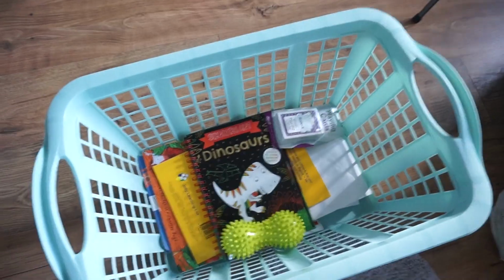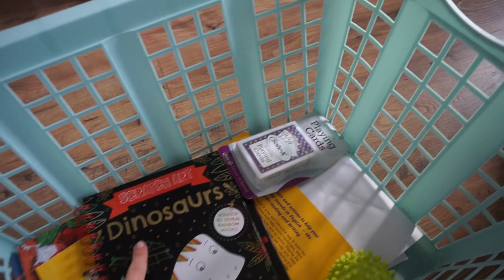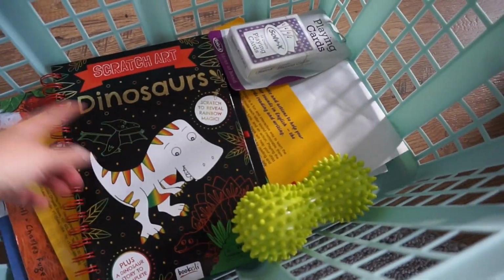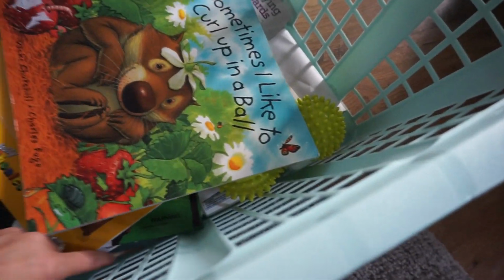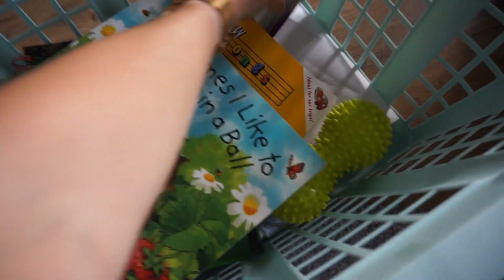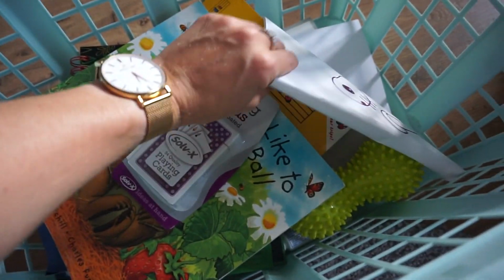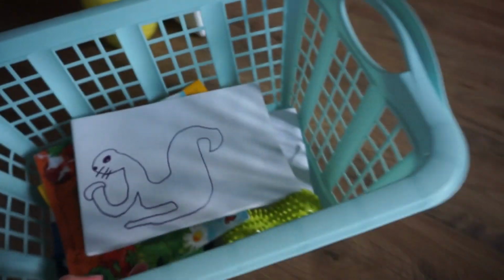just tat, really. This is all stuff that doesn't belong in here, so like my massagey ball, crafty stuff goes downstairs in the craft cupboard, like learning jolly phonics stuff. That's a book from nursery that we need to return. Some more crafty stuff. For some reason there was an Allen key in here. Playing cards, they are more likely to be played with by me. Look how cute that is. Crafty stuff.